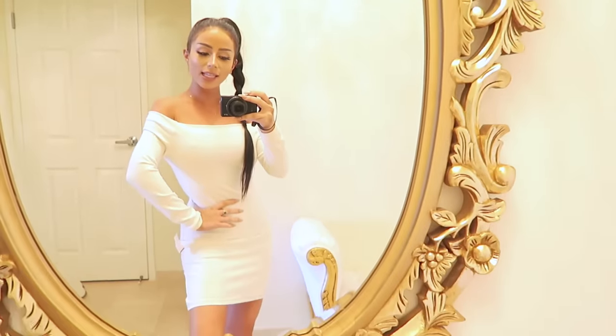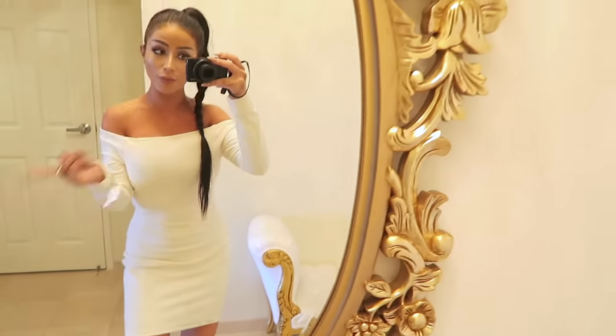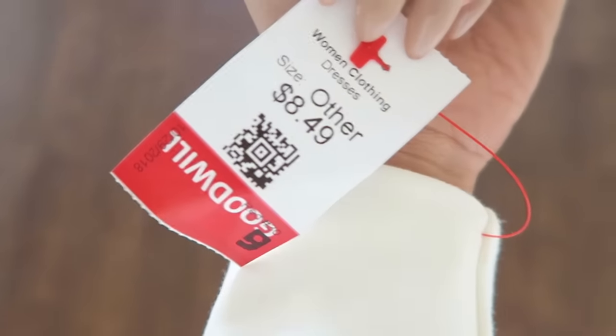So here we go. You can see the dress before. It's actually kind of a pretty dress, and we have a nice off the shoulder. Really plain, nothing too special, but we're gonna make it fab. So here we go. Quick before. Modely, modely, modely. P.S. Did I mention this was only $8? And now to get started on the after.